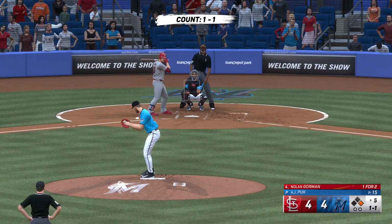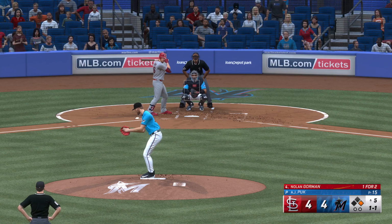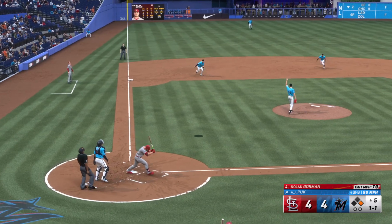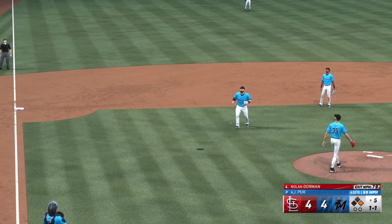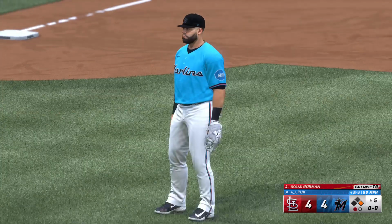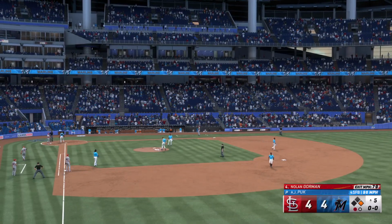Now here is Nolan Gorman. This one in the air. Rivera settles underneath it. And out number 1 on the grab. Good hard fastball up in the zone right there. They look really good coming in, but so hard to get on top of as a hitter.